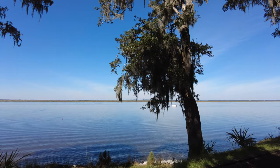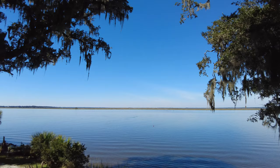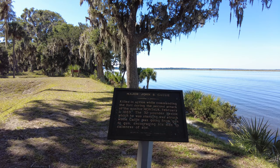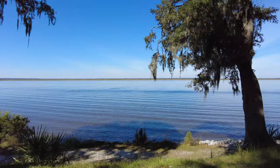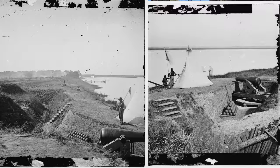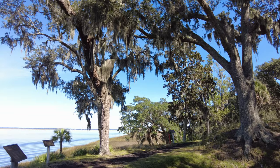From here, you get a really good view of the water, and you can see the turn in the river. Major John B. Galley was killed here during the attack when a 32-pound shell hit this position. Now here's where the gun would have been placed to fire out across the river there, because you've got a great view down the river. All those trees would not have been there. They would have had an unobstructed view down the river.